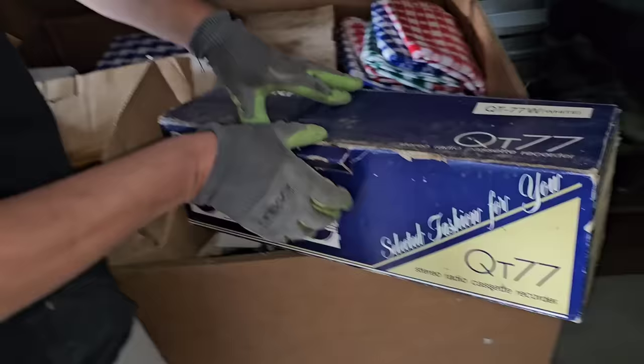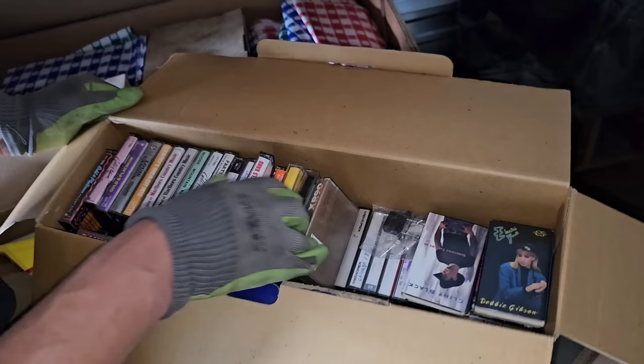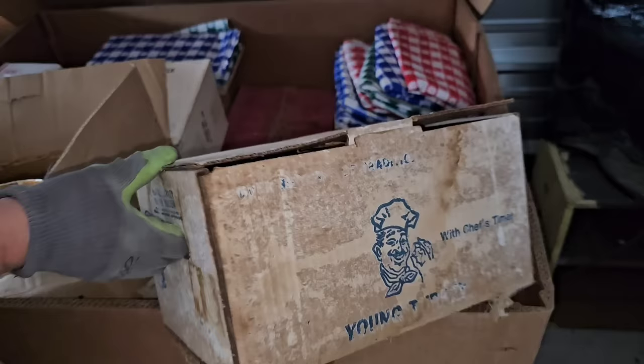What's in here? Cassette tapes. This is actually some real ones. And some copies. Back in my day, we recorded cassettes on cassettes. I remember recording things on cassette. You listen to the radio and wait for that song, and then, oh, you miss it.